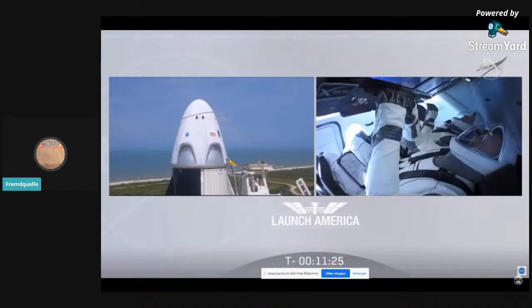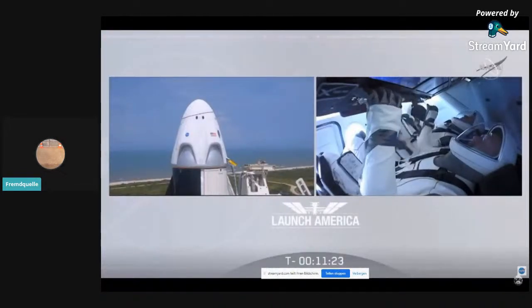You might also hear some number and letter combinations, and those correspond to the different abort zones that Bob and Doug are in during their flight uphill. There's 1A and 1B, which signify that they're on the first stage. Those carry them from there in the Cape all the way up to about the very top of North Carolina.